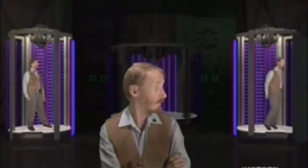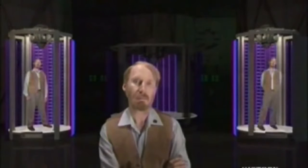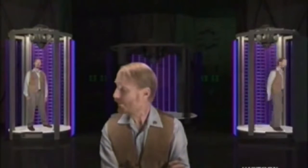So the transporter is not just a good defensive weapon, cleanly beaming aliens out of dangerous situations. It's also an offensive weapon, capable of making multiple copies of their best alien warriors.